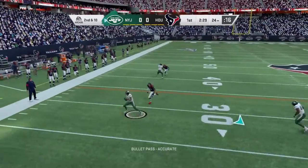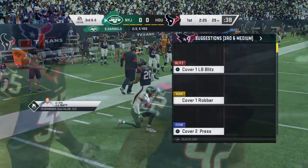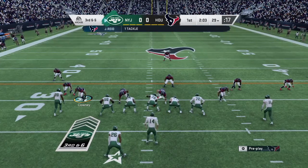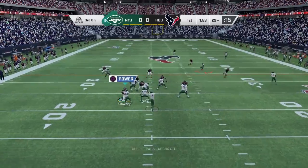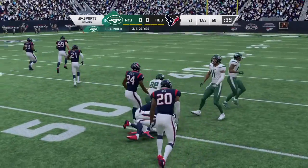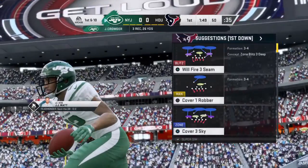Throwing on 2nd down. Darnold on the catch. It's Crowder. That catch good for 5. It's 3rd down. And it looks like we've got a dime set here defensively. 6 DBs in the game. Out of the shotgun. Here's Darnold. He finds his target. It's Crowder. And he's got the 1st down yardage before being taken down at midfield. 21 yards there on 3rd down.